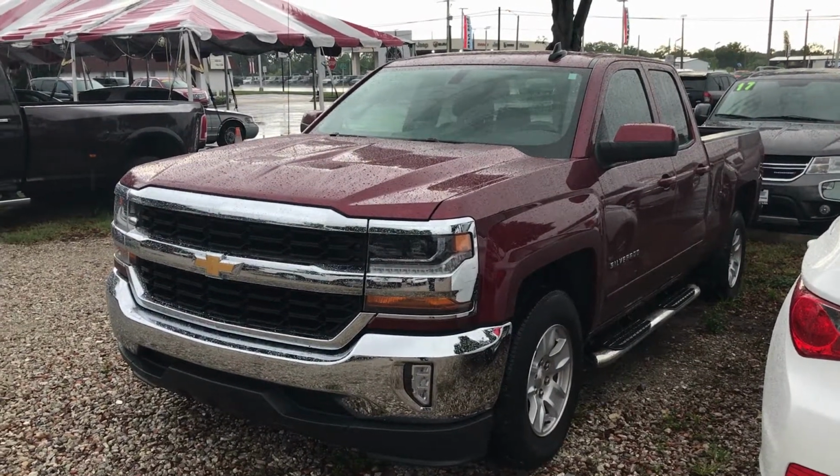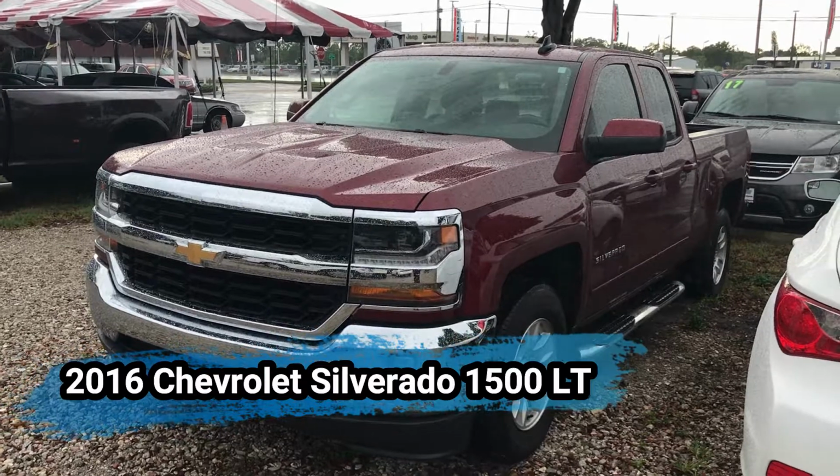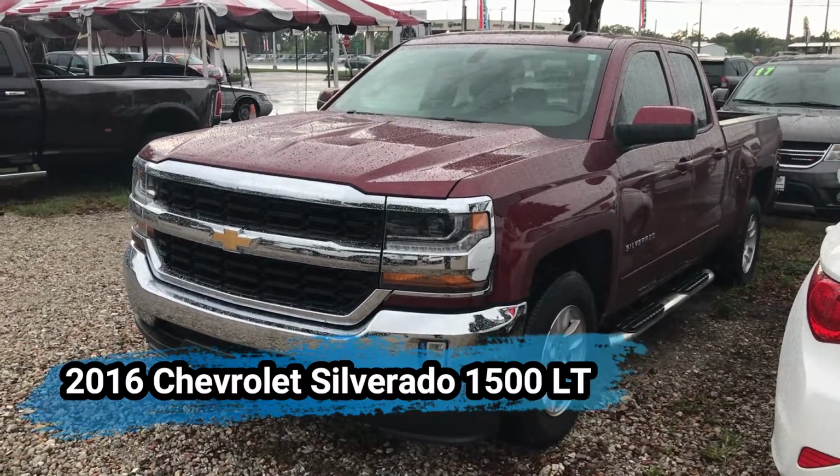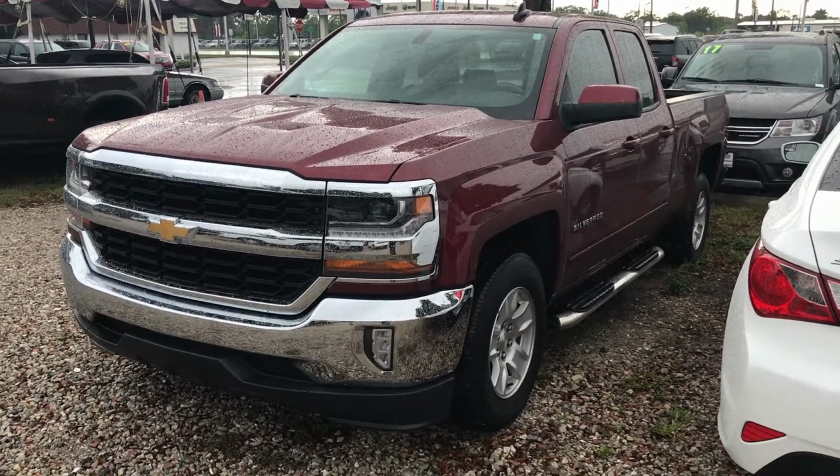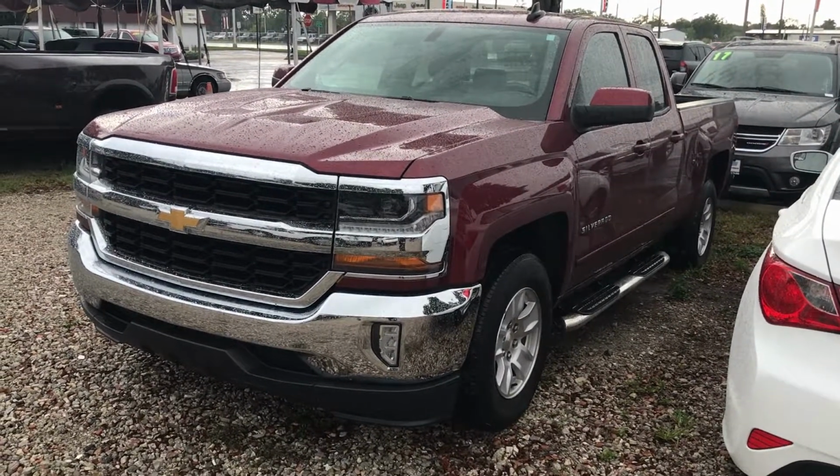I just took in this beautiful 2016 Chevrolet Silverado 1500. This thing only has 26,286 one-owner original miles. Clean Carfax, super clean truck. This is a nice red metallic color.